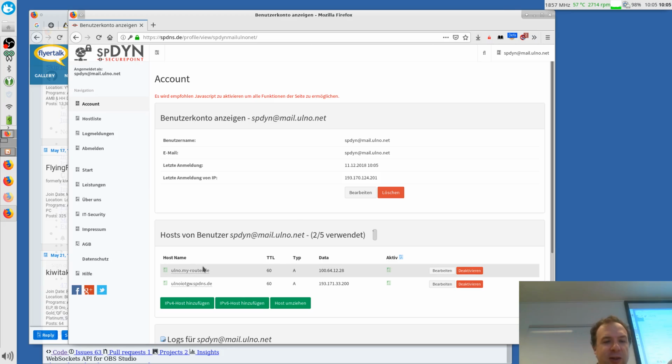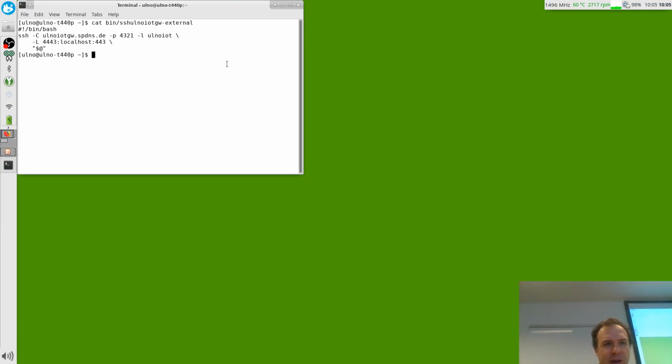So you see I have basically two names here. That's my home router, and that's this gateway I have. So great, I said, I can now actually go to ulno IoT gateway. So let's execute the script and go there. And it doesn't work. Why? You had to make sure that it's the right IP address, but I still can't connect to it.